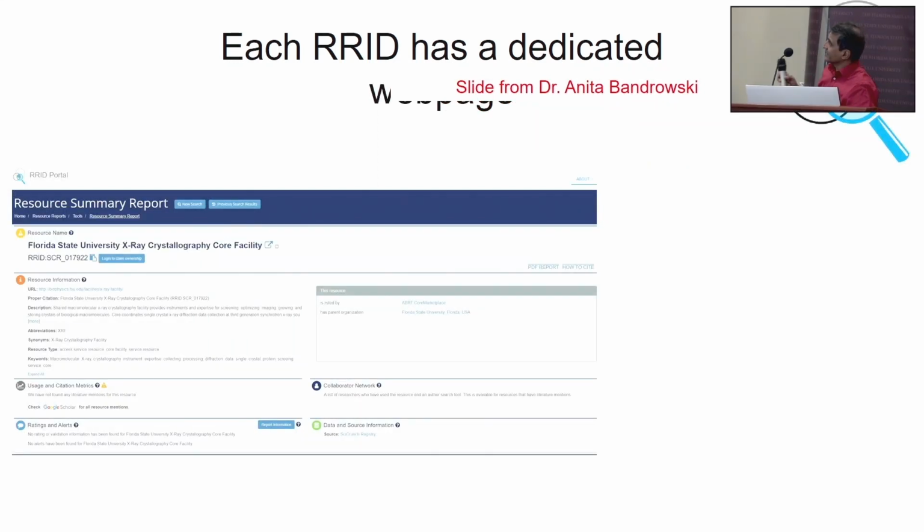And then this is the lady, Dr. Anita Bandrowski, who is involved in this RRID. Both the slides are courtesy of her. My facility has an RRID. Therefore, if you type those 5 digits, it identifies where I am. It makes my life easier.